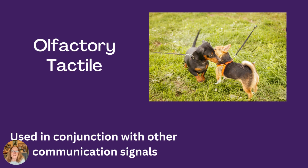Then dogs use olfactory and tactile communication. So in this picture, what we see are 2 dogs that are sniffing each other. They may then proceed to each other's rear ends where there's a lot of olfactory scent communication happening. They will often touch very briefly in this area. There are scent pads in the cheek area of each dog. So we tend to see olfactory and tactile communication used in conjunction with other forms of communication signals.